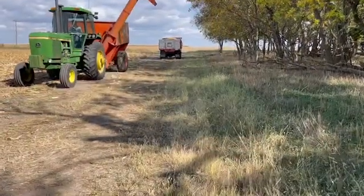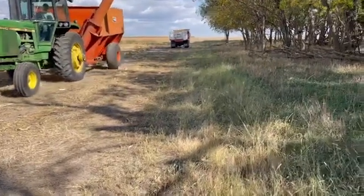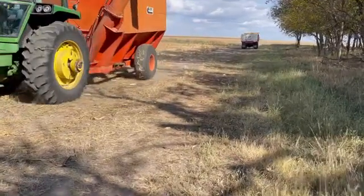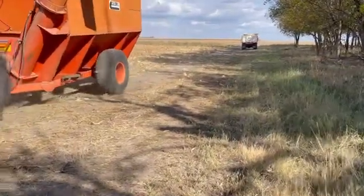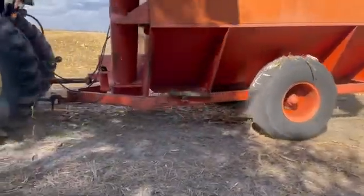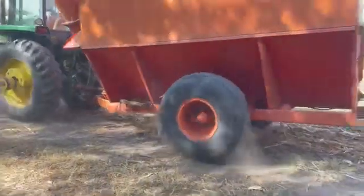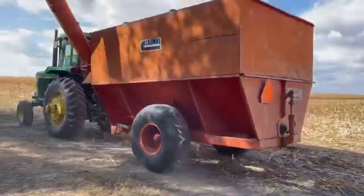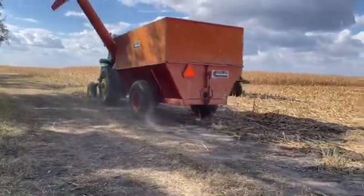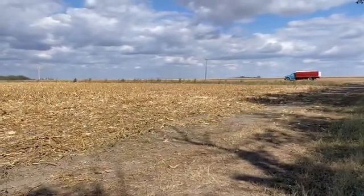Joseph's off to the elevator again with the last load of contracted corn, hopefully. For sure, anyways. And then, can you wave? Can you wave at Grandpa? Wave! My father-in-law is taking the rest of what is in the grain cart and putting it in a bin. So we'll probably be done with the grain cart now. Or the grain truck, sorry. The grain truck.